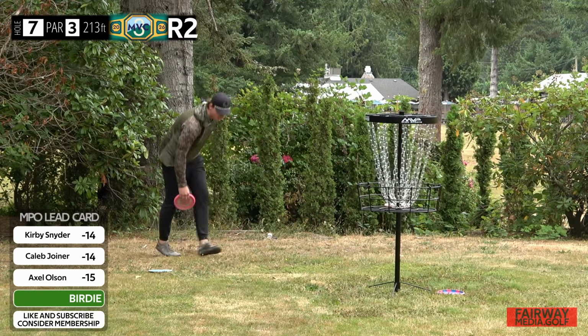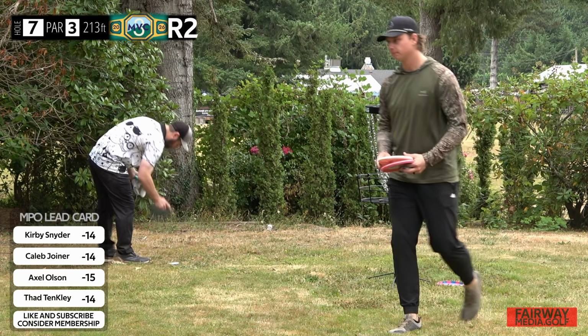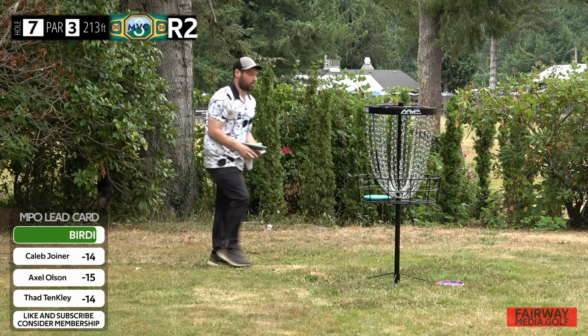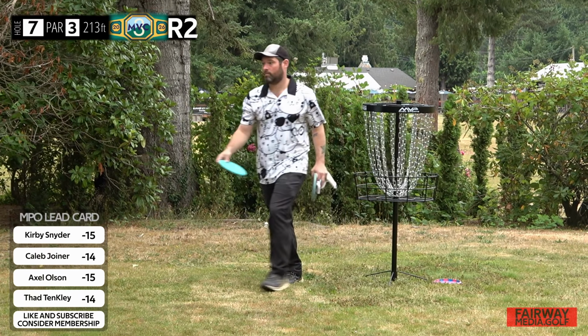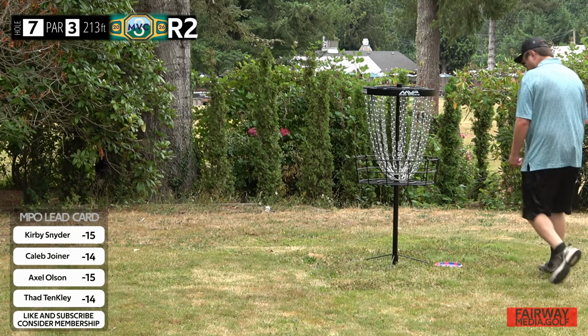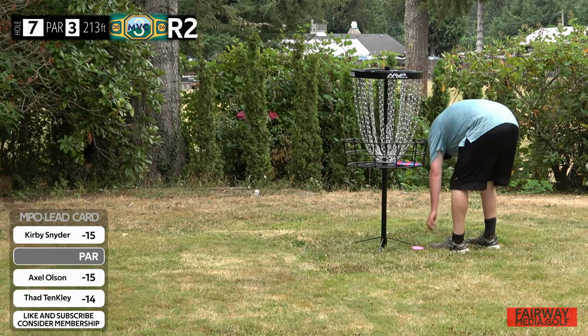And that's another smooth one there from Thad. He's up there on the dance floor. 14, if you will. 15 for you. Yeah, everybody's just neck and neck this whole time so far. This is a fun match. Every miss is huge. Every birdie is as important as the last one.